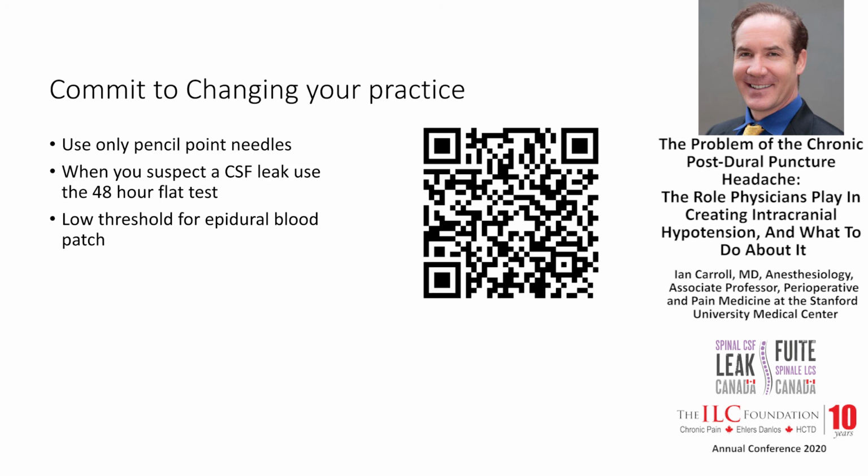There's people out there saying that we should offer a clinically warranted patch, even in the absence of positive confirmatory imaging. And you don't need an MRI or a CT myelogram. You just need a trial of patching. And I think that's accessible both here in the United States and Canada. It's the low-hanging fruit that challenges physicians to extend what they already do just a little bit.